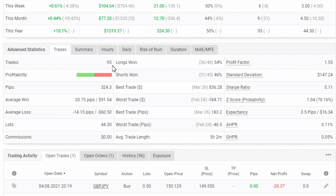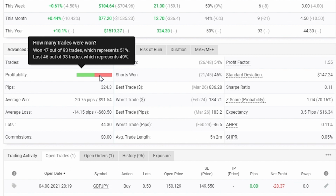Nicolae achieved this with a total of 93 trades. Out of the 93 trades, 47 of them were successful, which represents 51%, and lost 46 out of 93, which represents 49%. So we're kind of on even terms, 50-50. But 51% of the time, Nicolae is very successful.